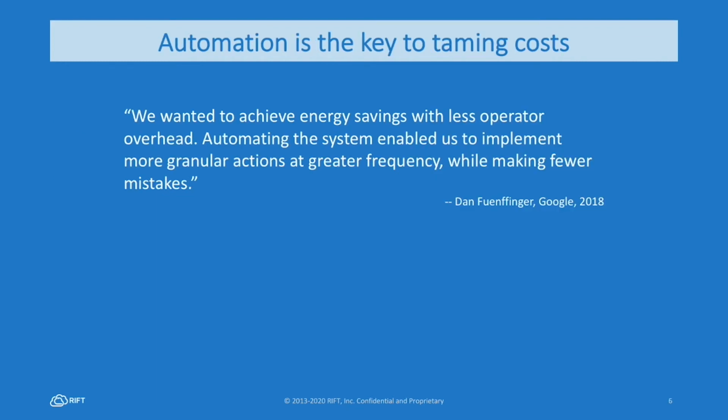So let's look at the practices of the web-scale companies. The Googles and Facebooks of the world use automation extensively for both large and small tasks and procedures. In fact, as the quote from Google shows, automation means you can do more things more frequently, allowing you to constantly fine-tune your data center in a repeatable and safe manner instead of waiting until the middle of the night for a long maintenance window.